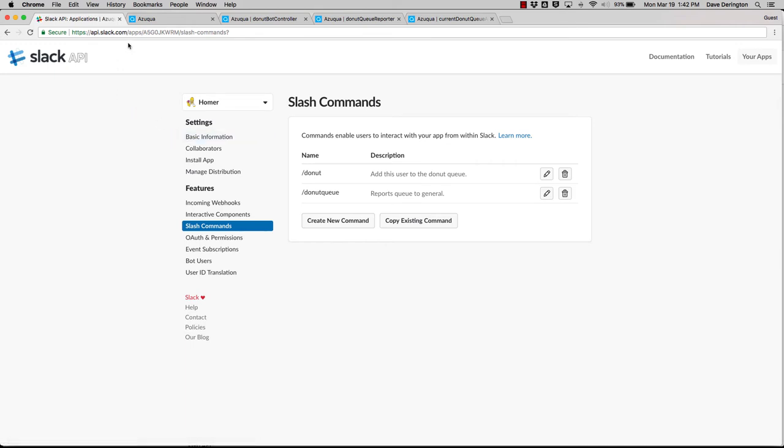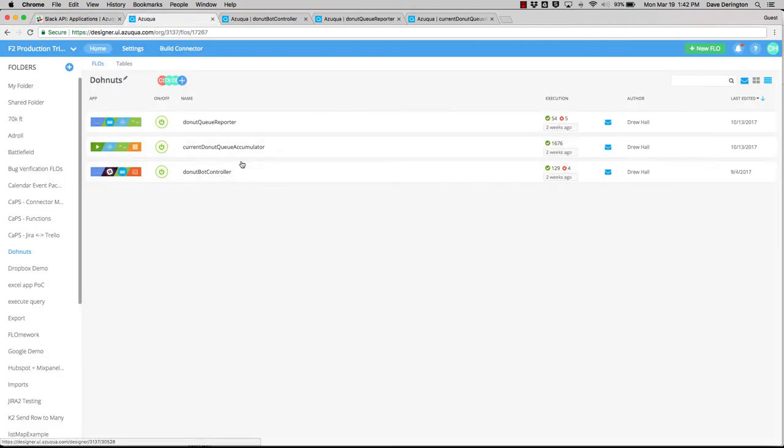And then here are the three flows, and this is the DonutBot controller. This just controls what goes on. It's just a controller function, if you will. This is the reporter, so this is for either endpoint. So this is a slash donut. This is a slash donut queue. Donut queue, yes, thank you. And then this here is the donut queue accumulator. So ultimately, this is another function that builds the table and builds it nicely for Slack, so it shows up nicely. Basically formats that table for us.